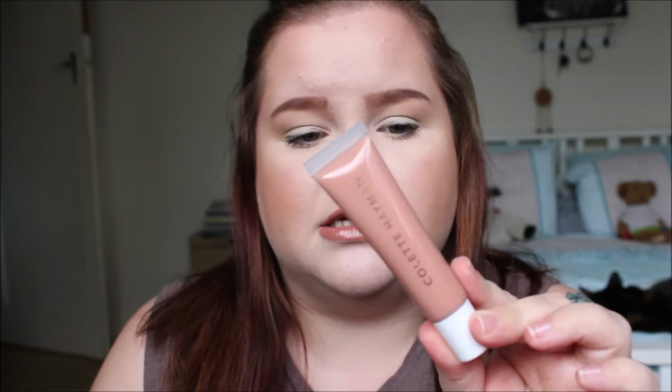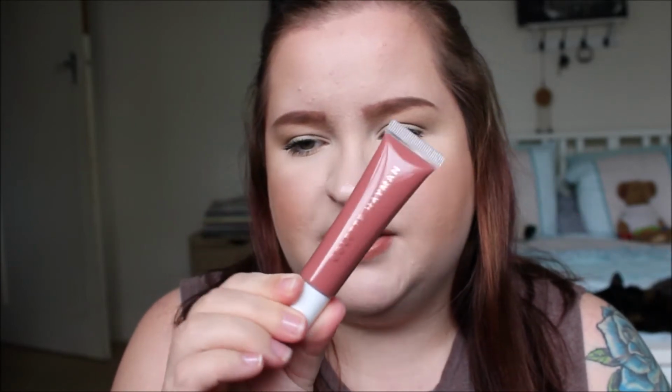This nude shade is honestly amazing. I will keep this and use this forever. I love using this shade for, like I mentioned, when I want that my lips but better colour. This is definitely like that. Maybe a little bit lighter depending on what lip liner I use it with. I don't really use these on their own. I don't tend to just put lip gloss on its own. I like a lip liner underneath.